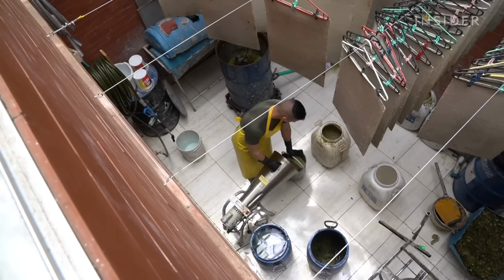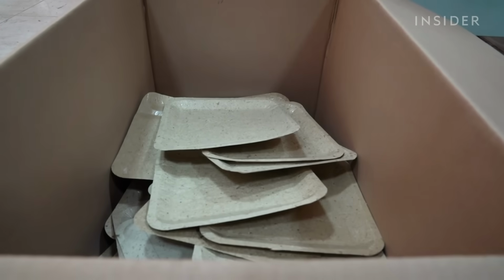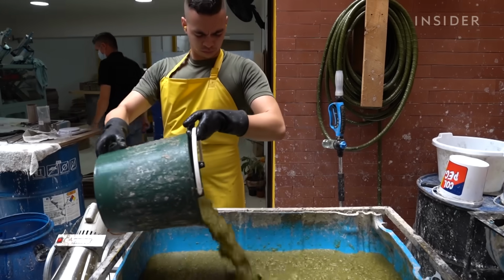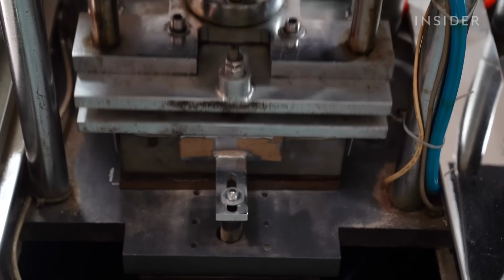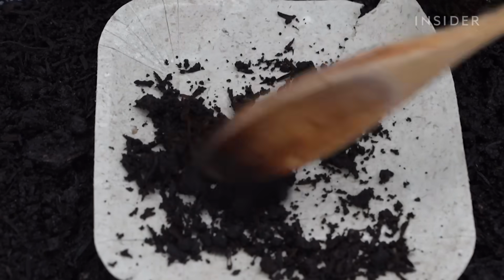A company in Colombia is making dishware out of pineapples to cut back on plastic. These plates are made from the tops of pineapples that are shredded, mixed with some recycled paper, and turned into sheets that are left out to dry under the sun. A machine presses the sheets into form. And if these disposable plates end up in a place with soil and water, tiny seeds inside will blossom in a few days.